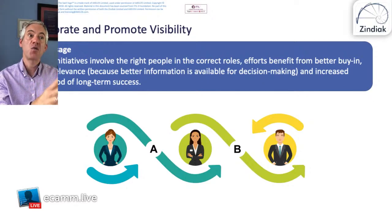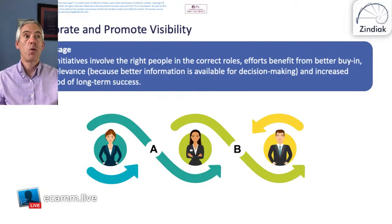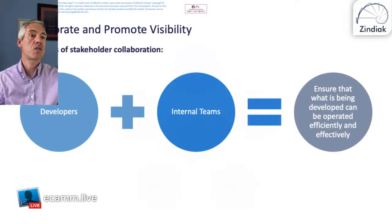Obviously, you have to do that within the bounds of information security. But right people, correct roles, better buy-in, more relevance, more likely to create more value. Again, no silos, things we've talked about before, so I won't repeat.